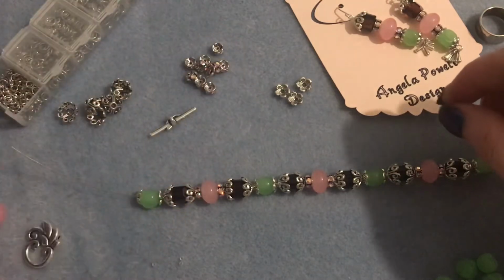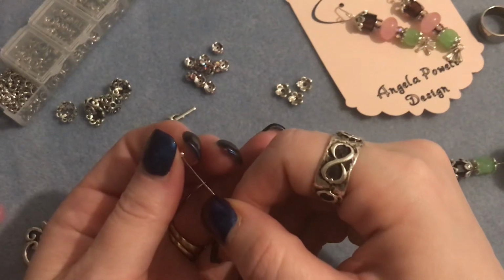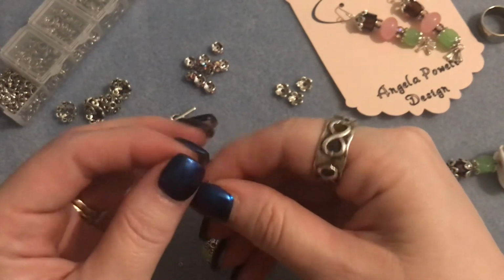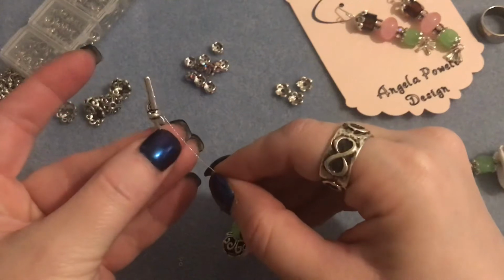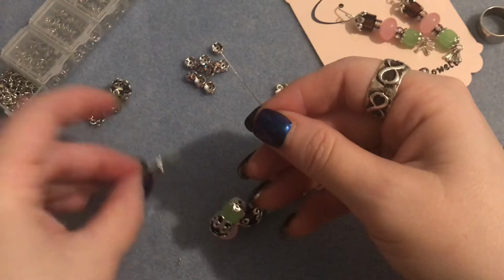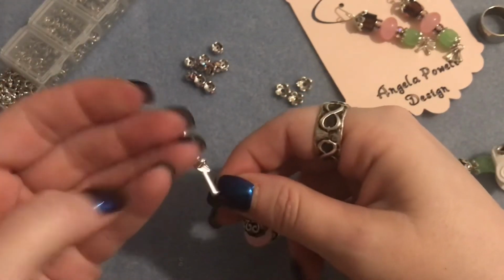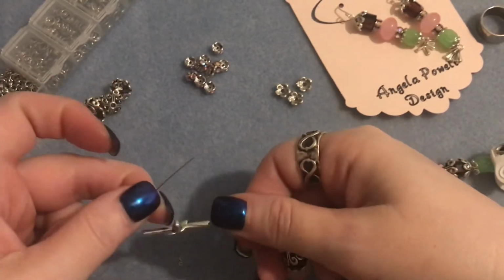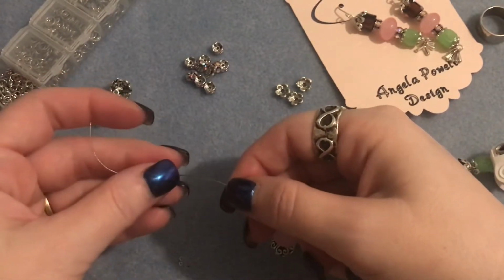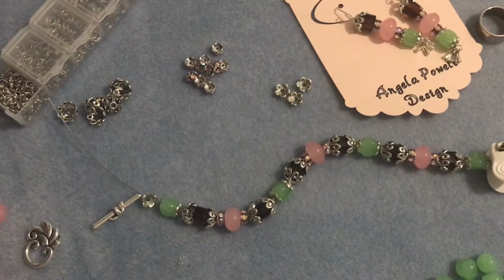Alright, okay, so I have that side closed off. I'm going to go ahead and put a crimp bead on and put my end of my toggle on. Now, you know, I was going to put a wire guardian on, but I think this is too thick to go through the toggle. I'm not sure. Let me try that, because that would give it a little bit more stability as far as when you're pulling on the bracelet.